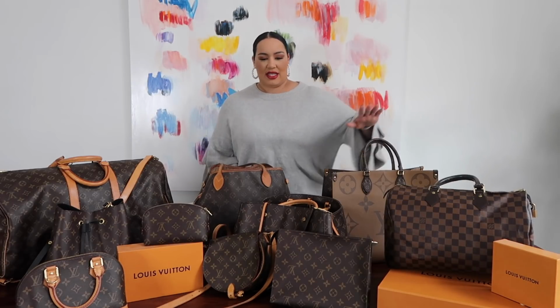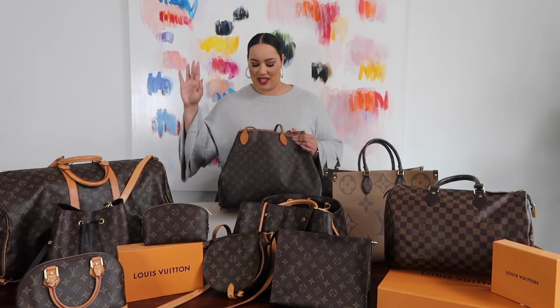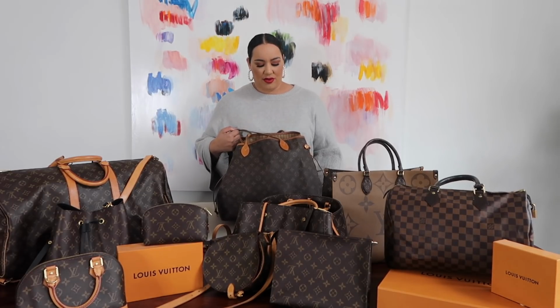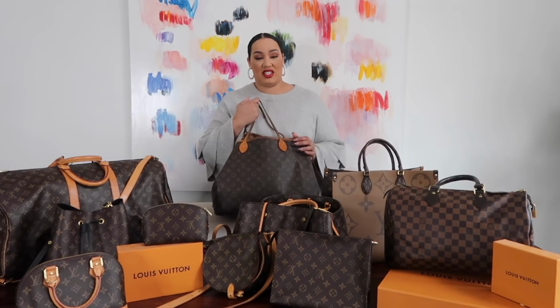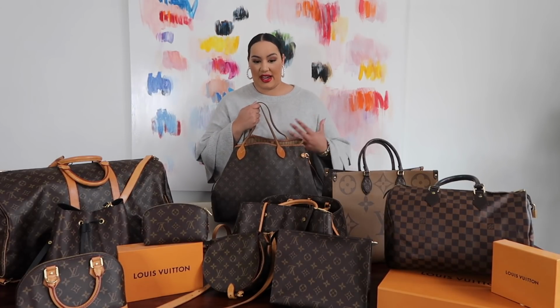So for instance, I think this was my first bag, and this is the Neverfull GM. I know the names, but when you have to think about all the names, it gets confusing. This is the Neverfull GM, so this is the largest one. I believe it was $700, and I got it about 10 years ago. My husband got it for me. I think it was my first bag. And now I think they're like $1,200 or $1,300. Well, it might be $1,100, something like that. So it's almost doubled since I got it.